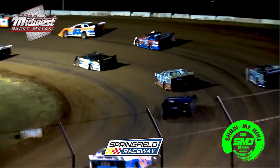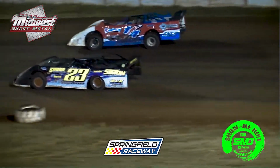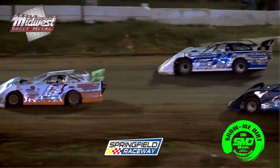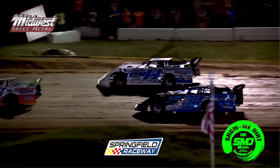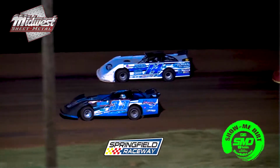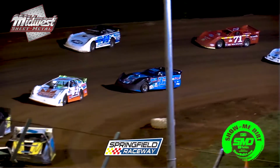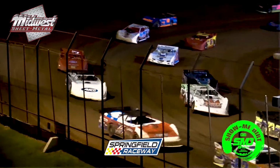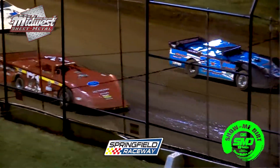The 1/4 S of Aaron Scroggins there. You're in your next row, it'll be the 14, your point leader, carrying that Midwest Sheet Metal neon green spoiler, Brad Looney. On the outside of Brad Looney will be the 14 of Sean Strong. Then there in your next row would be the 33 of Mike Bittner. And on the outside of Mike Bittner will be the 71 of Jay Rearson.